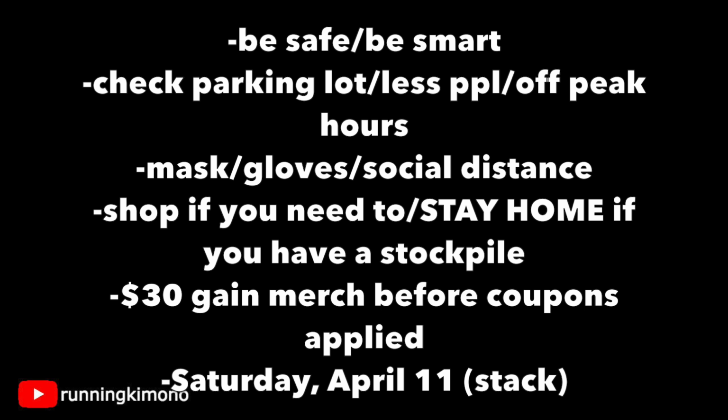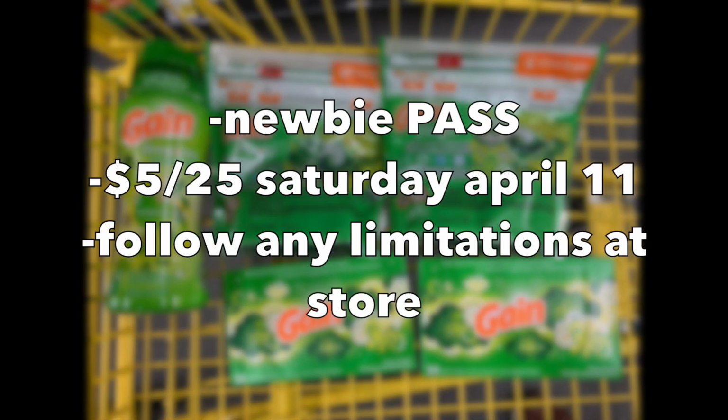For these specific deals, you have to get to $30 before a single coupon is applied. And again, as we were discussing earlier, the double stack will be on Saturday, April the 11th. And if you're really new to this, a newbie, I would absolutely pass on this because these Gain deals are kind of involved. If you watch some of this, it might hurt your brain. And we've all been there too. So I would say to do the 5 off of 25 on Saturday, and I'll have extra deals with Gain merchandise in it. I know a lot of you are looking specifically for Gain, and I know that some stores are really limiting you. So if you can only grab like one thing of cleaner, or it's really, really super duper strict, obviously just doing one basket of a 5 off of 25 would be the smarter way to do it.